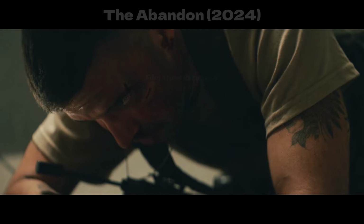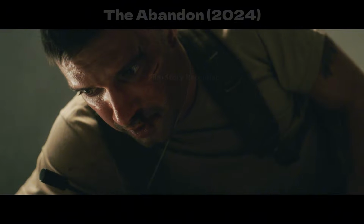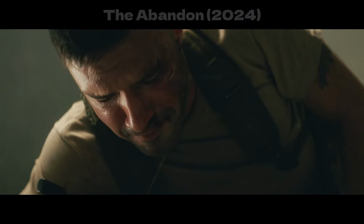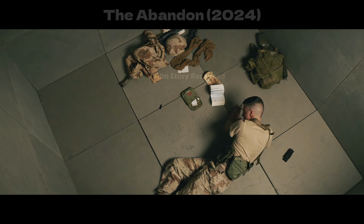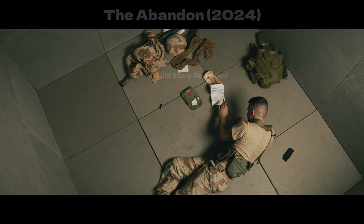Damsey quickly realized that the equation was related to dimensional space, but when she tried to solve it, she found the equation was missing a variable. Without this variable, the formula couldn't be completed. Miles thought there might be more clues on the walls and looked around for anything else. But suddenly, the equation on the floor was erased.